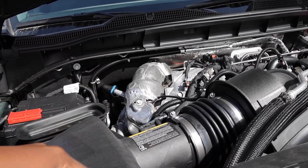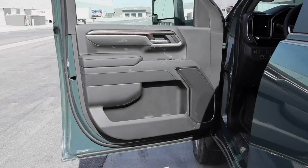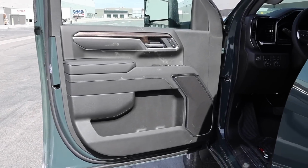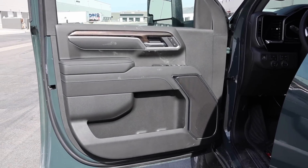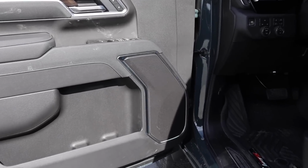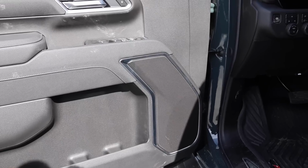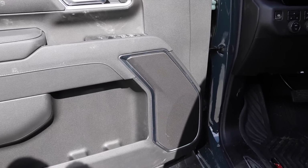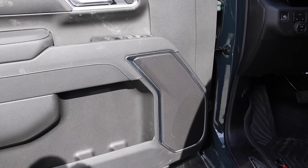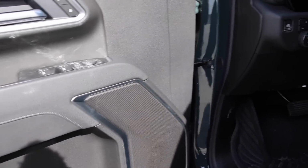So Denso fuel pump and injectors. Let's go and check out the interior. Now when it comes down to the interior, there's a few things that you're just not going to get on a LT trim. First thing, you're not going to get the Bose premium sound system. I personally would go to an LTZ just for that one reason. I had an LTZ without Bose, and I got to tell you, if I had kept that truck, I would have 100% did an upgrade for the sound system. Now obviously if you want to do that aftermarket, you have the option.